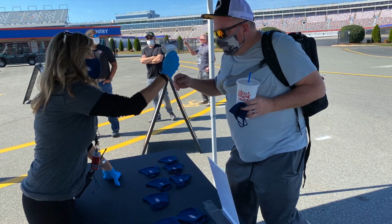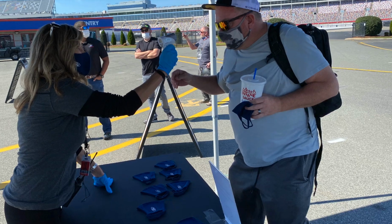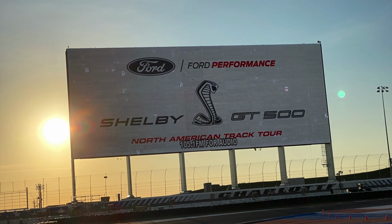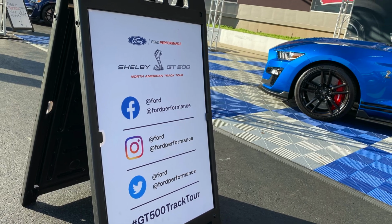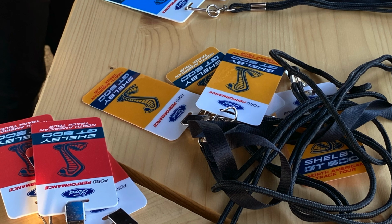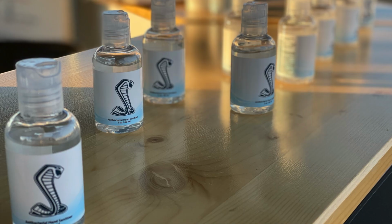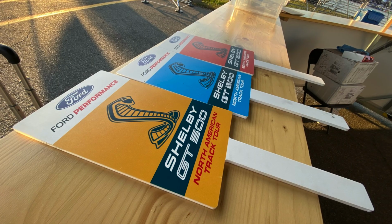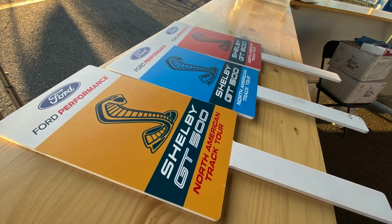Since the 2020 Shelby GT500 North American Track Tour took place in late October of 2020, there were a number of COVID-19 protocols to endure before the fun could begin. There were waivers signed, temperatures checked, masks required, and plenty of hand sanitizer before we were put into groups and set loose on Charlotte Motor Speedway.